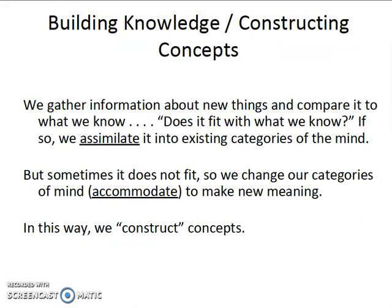What does it mean to build knowledge and construct concepts? This happens with infants and also through the lifespan. We gather information and we compare it to what we already know. Does the new information fit with what we already know? According to Piaget, a schema is one's understanding of how something works or what something is.